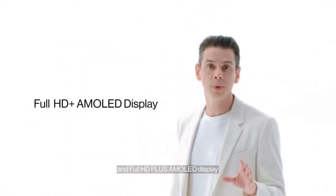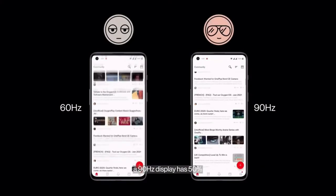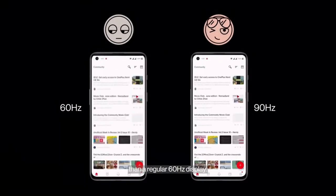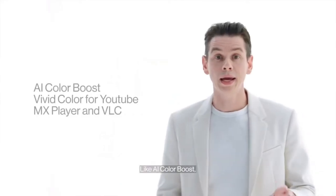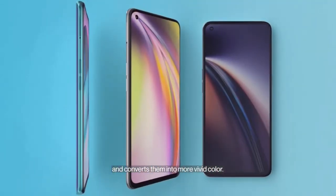We also need to give a shout-out to OnePlus Nord 2's 6.43-inch Fluid AMOLED display. In an era where expensive flagship phones still have puny 60Hz OLED screens, OnePlus Nord 2's 90Hz refresh rate and Full HD Plus AMOLED display are a strong flex on the competition. Forget buttery smooth, this screen has an effortless level of smoothness that makes every task you perform feel seamless. For rookies in the effortlessly smooth display game, a 90Hz display has 50% more visual information per second than a regular 60Hz display. We backed up these not-so-humble brags by adding some AI-assisted magic to the mix, like AI Color Boost, which takes regular videos from YouTube, MX Player, and VLC Media Player and converts them into more vivid color.